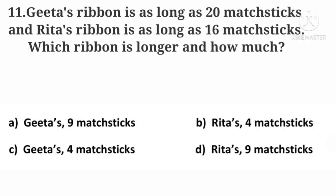The 11th sum is, Geeta's ribbon is as long as 20 matchsticks and Rita's ribbon is as long as 16 matchsticks. Which ribbon is longer and how much? Dear students, let's see whose ribbon is longer and how much.